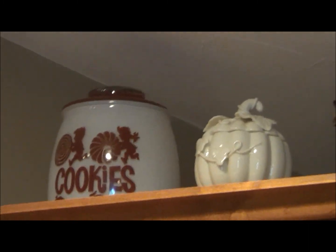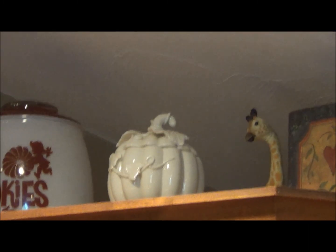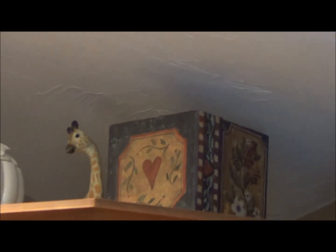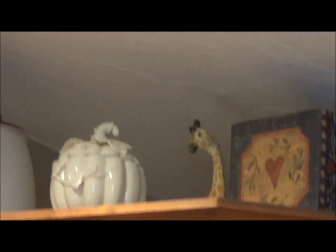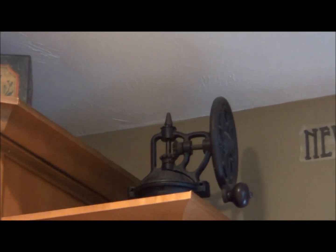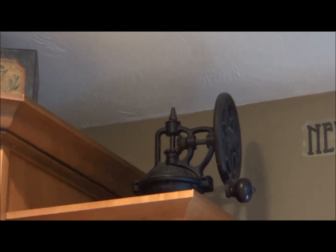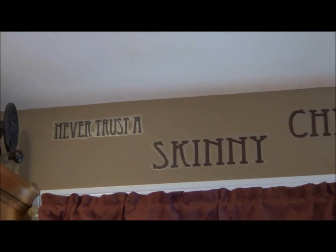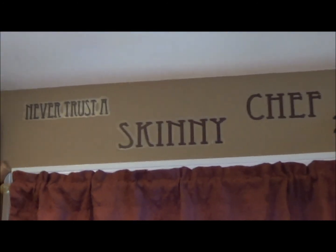So it's pretty cute. This glass pumpkin. I like the white pumpkins. I think they're pretty. Another giraffe and another box. And then over here is just my old-fashioned coffee grinder Dave brought me home from the antique store. That's usually up there, so that I haven't moved. That's always been up there. Never trust a skinny chef.